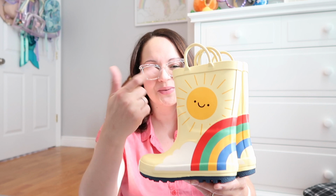All right, so for Penny, I don't usually start with shoes. I don't think I usually do, but I am going to go ahead and start with shoes because I think I found her some really cute ones. I found these at Target. They are by the brand Cat & Jack. I just love the little sunshine on there. She doesn't currently have any rain boots, so I figured this would be the best season to start her out with some rain boots, and they retailed for $19.99.